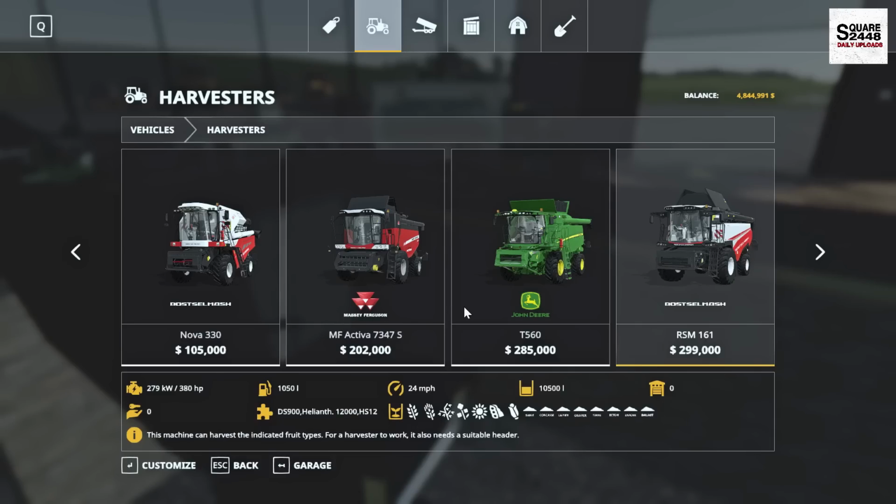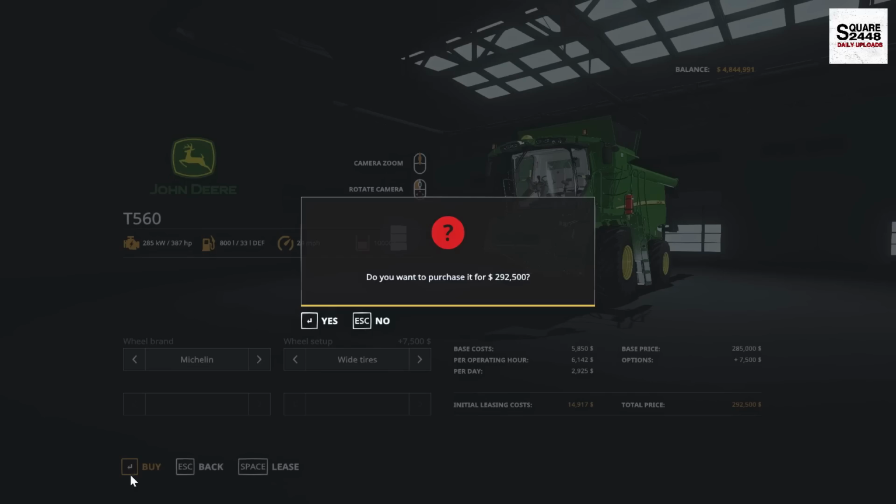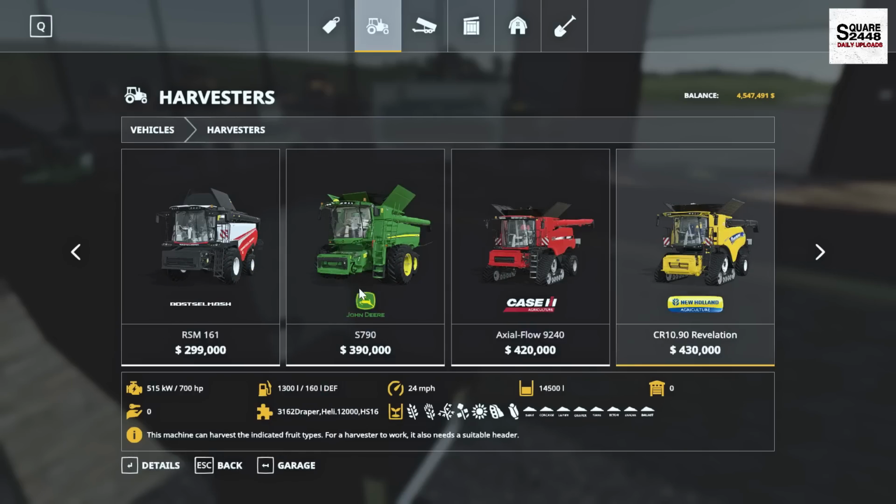We're going to be going with a few small, a few big ones. T560 here as well. We don't want to go too small. Let's see if we get maybe dual wheels. I think we don't want to be going tracks, so we'll just go with that. For the Michelin tires, we'll keep on going.